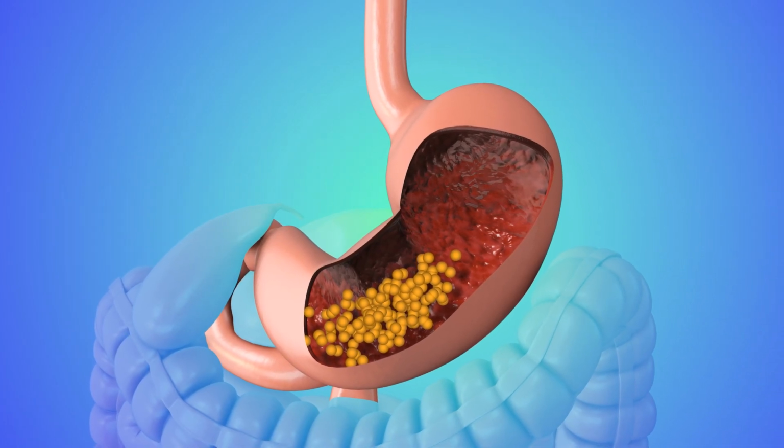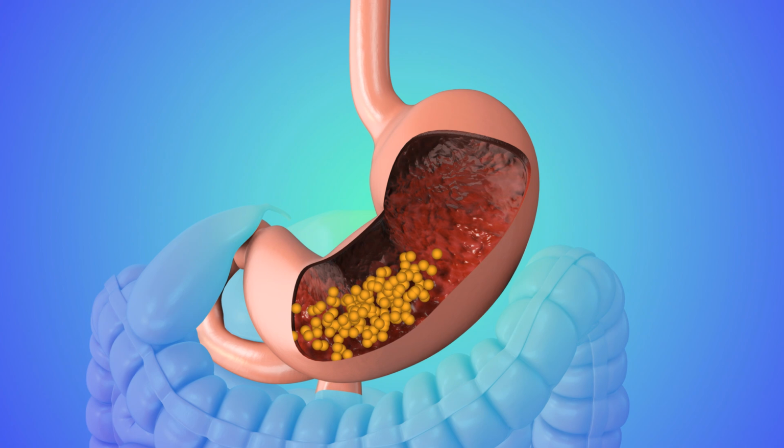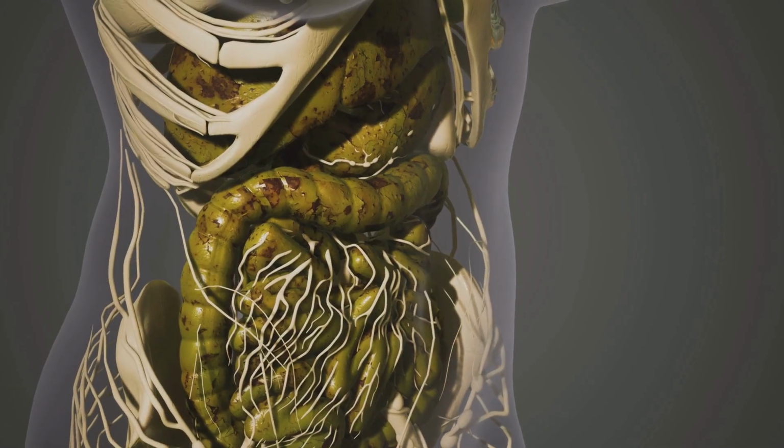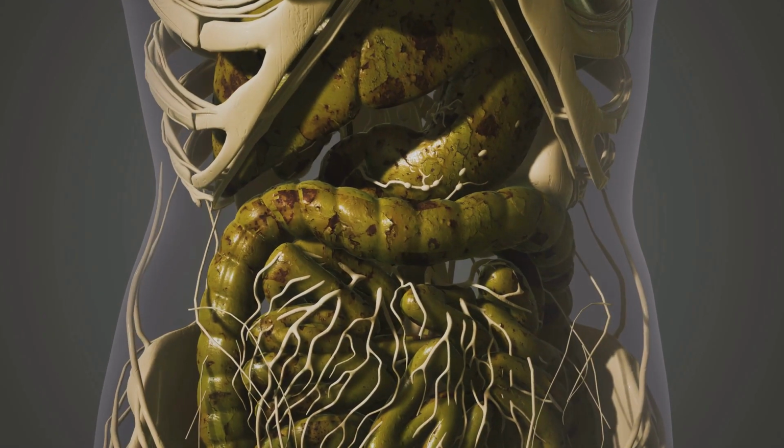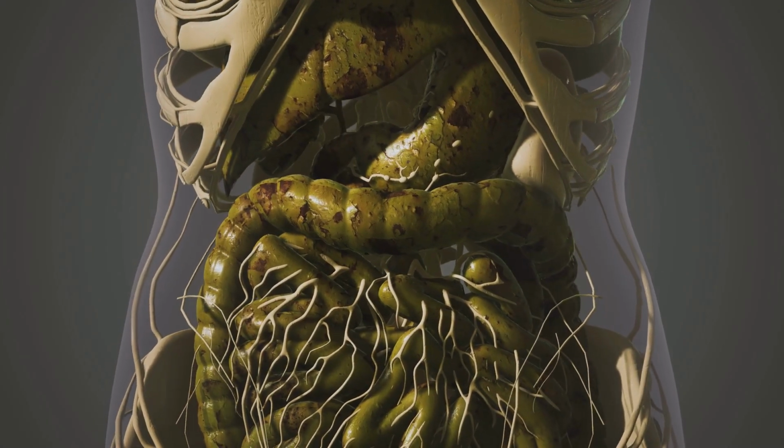Once the chyme is ready, it slowly enters the small intestine through the pyloric sphincter. The small intestine is where most of the digestion and absorption of nutrients occur. It's a long, coiled tube that can be up to 6 meters in length.